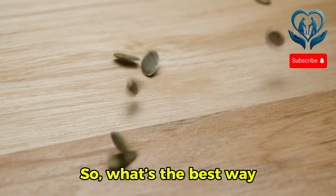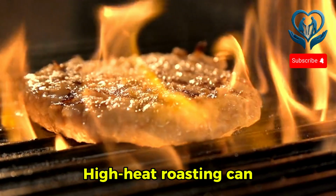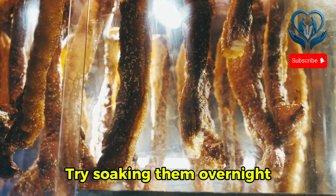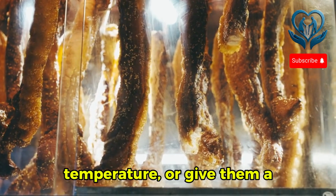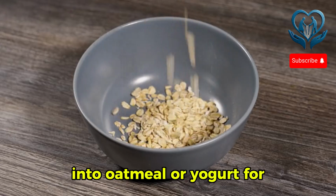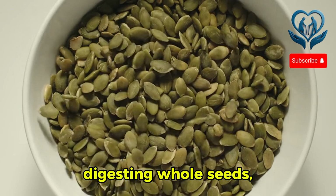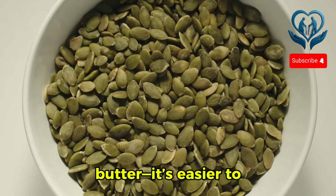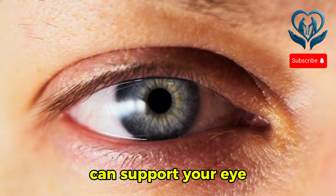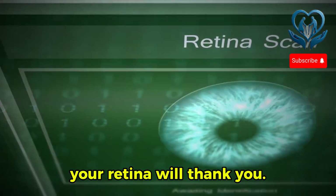So, what's the best way to use pumpkin seeds? Eat them raw and unsalted. High heat roasting can break down some of their delicate antioxidants. Try soaking them overnight and drying them at low temperature, or give them a light toast and enjoy. You can even grind them into oatmeal or yogurt for a nutritious breakfast. If you have trouble digesting whole seeds, consider pumpkin seed butter. It's easier to absorb, especially for seniors. Just 2 tablespoons a day can support your eye health in the long term. The improvements may be gradual, but your retina will thank you.